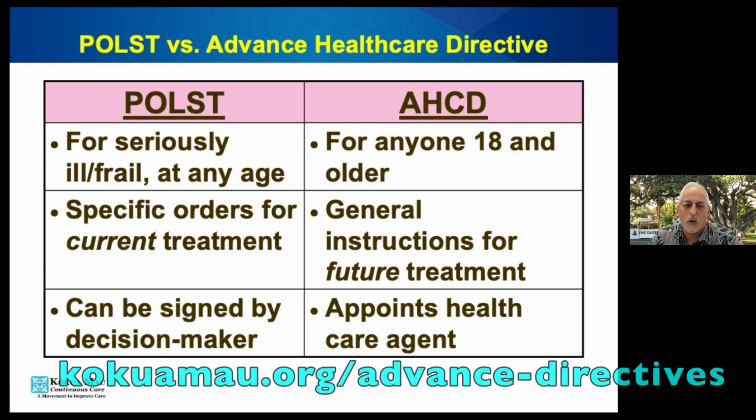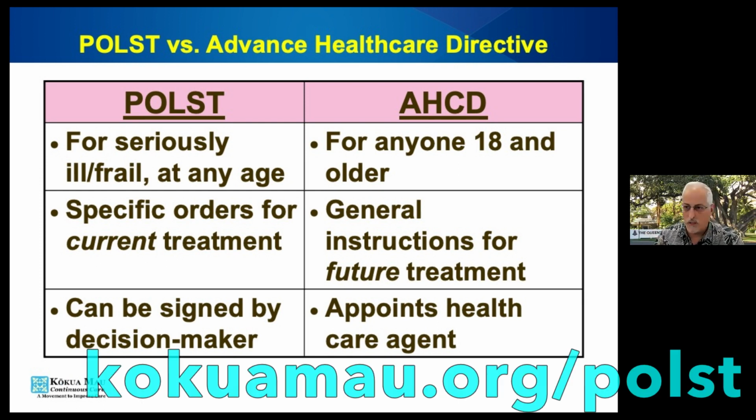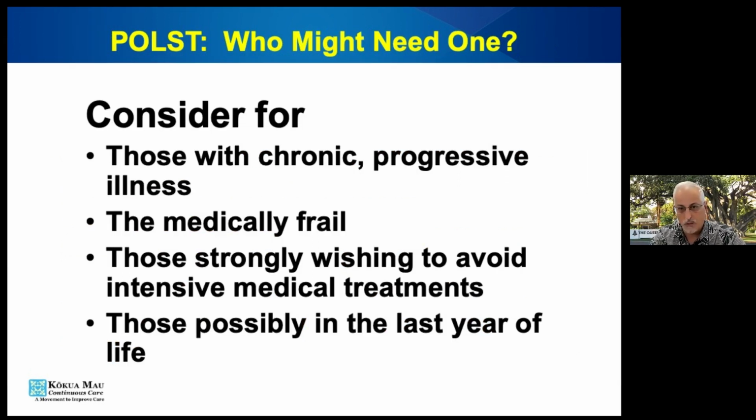The advanced healthcare directive appoints your healthcare agent. It's the only way officially to appoint a healthcare agent. And people who have lost capacity, say permanent loss of capacity in a dementing illness, can't create an advanced healthcare directive. But the POLST is not a way that you can assign a healthcare agent. We tried to fix that and clarify that on this version of the POLST: it cannot be used to appoint the agent, but it can be signed by the patient, the agent, or other legally authorized representatives. I hope that table provides some clarity between the two.